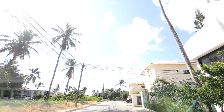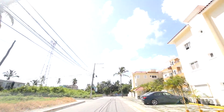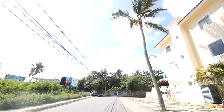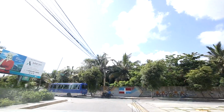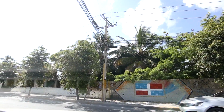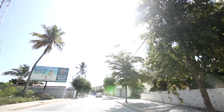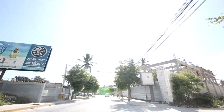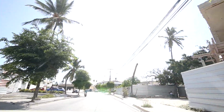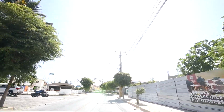Okay, so we are going to leave Cortecito right now, and we are going to enter, turning on the left, the area of Los Corales. Actually, Los Corales is the busiest community of Bávaro. This is the unique place where you can find mostly condos close to the beach, and of course it's very attractive for short-term rental as well. Yeah, at the moment we are 5-6 minutes walking from the beach.